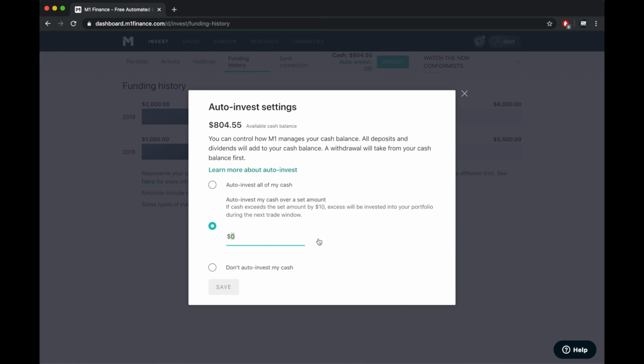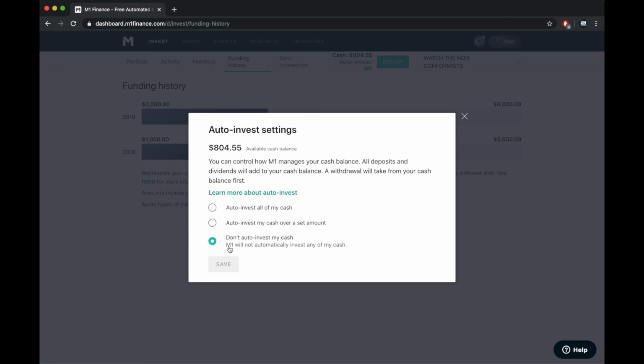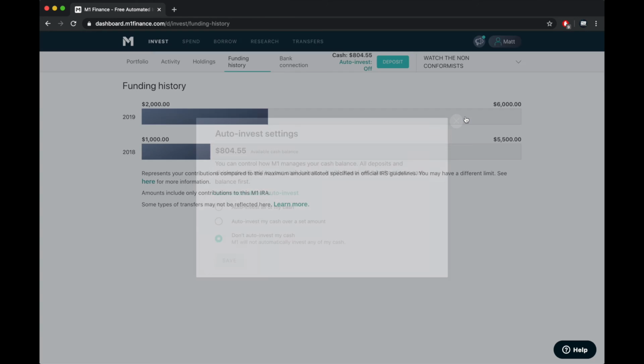It's going to allow you to save or reserve a certain amount of cash just in case there's a certain market slide or a buying opportunity that you're waiting for. Let's say I want to reserve $500 worth of my money, and anything over that $500 will be automatically invested into my whole portfolio or pie. Again, not each individual slice. So I don't like that option. I like full control. You could call me a control freak, but I don't want M1 to invest any of my cash for me. I want to make all the decisions myself. Therefore, I leave auto investing off.